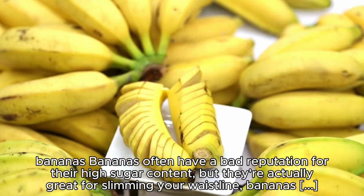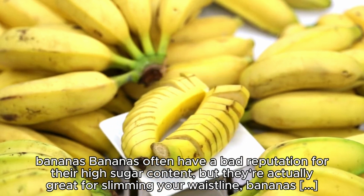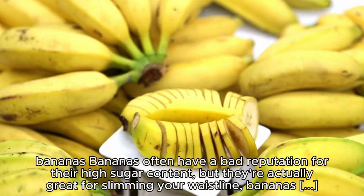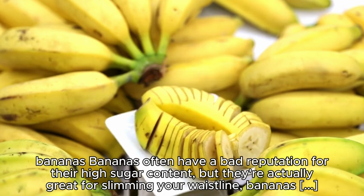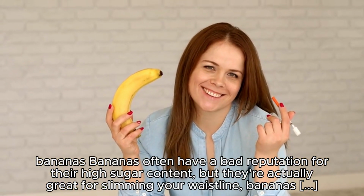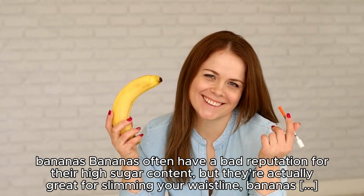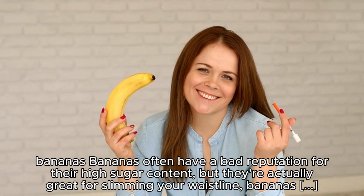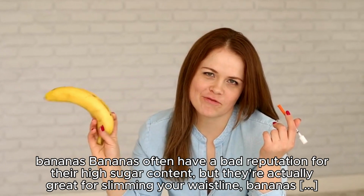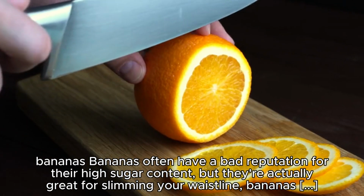Bananas. Bananas often have a bad reputation for their high sugar content, but they're actually great for slimming your waistline. Bananas are rich in resistant starch, a type of carbohydrate that resists digestion. It acts like soluble fiber and helps keep you full for longer. It also contains potassium, which helps reduce water retention and bloating. And the resistant starch in bananas can help improve insulin sensitivity, making it easier for the body to burn fat.